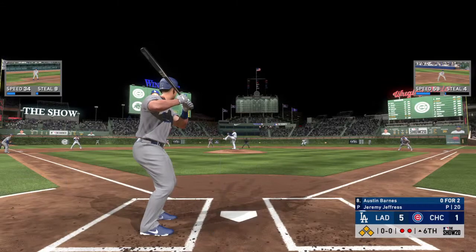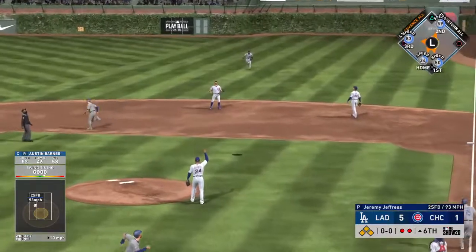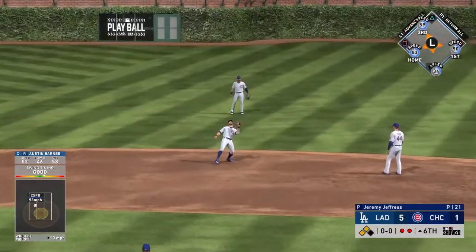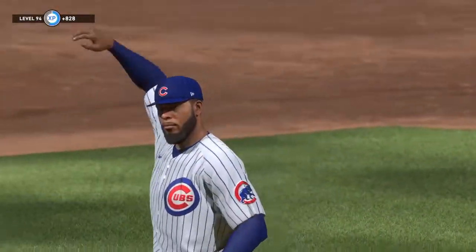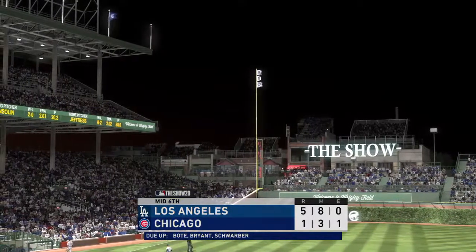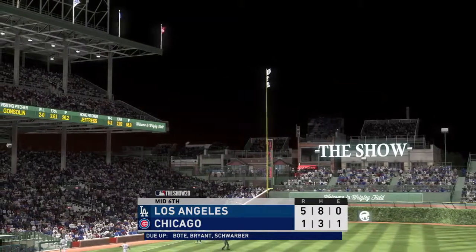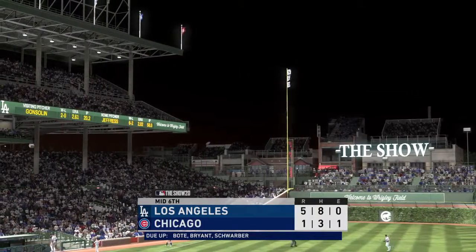He's set, and the pitch. This pitch is popped up. Kipnis over to his left, and that retires the side. So they wind up with two in the inning, but it could have been a lot worse as they leave the bases loaded. 2, 3, and 4 due up in the home half of the 6th. Dodgers out in front, 5-1.